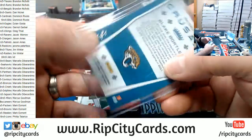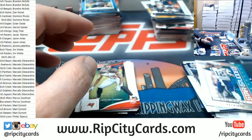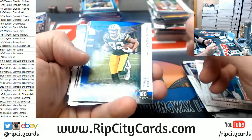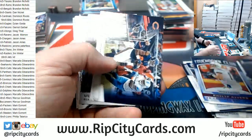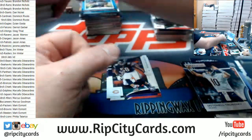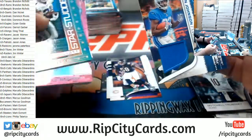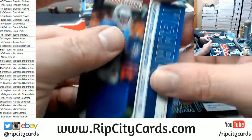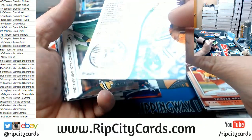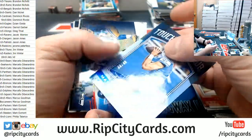Well, yeah, I mean, I don't really count plates, but yeah, I mean, we can call it four. Hey, Jamal Moore to 49. Another Kerryon Johnson swatch for the Lions. A Devonta Booker to 85. A Stafford to 49.